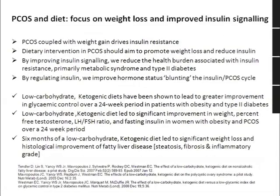Okay, so let's have a little chat about weight and diets. Focus on weight loss, improve insulin signaling. We know that PCOS is coupled with weight gain, which drives insulin resistance. Dietary intervention should aim to promote weight loss and reduce insulin. If we can do that, we reduce the health burden associated with insulin resistance, things like metabolic syndrome and type 2 diabetes. If you regulate insulin, you improve hormone status, and then you can blunt this insulin PCOS cycle. And there is certainly evidence to suggest that improved insulin actually does this.